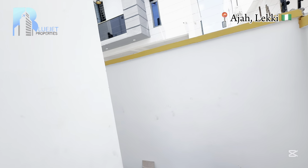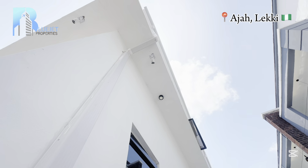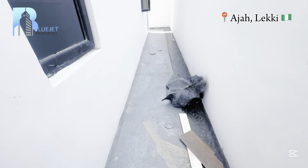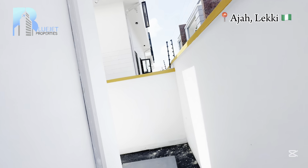Now we'll be moving on to the backyard, which is right here. So this is the backyard. Under this backyard, you can see right here that we have another CCTV camera at the backyard. So you can see that we don't have anything at this backyard right here. So far, what do you think about this property so far?